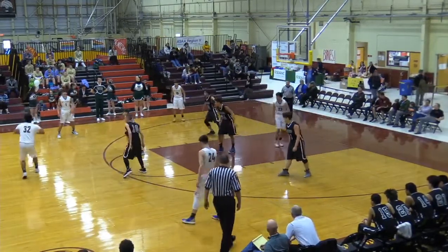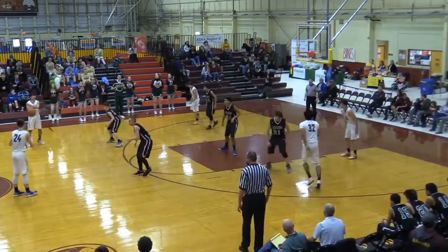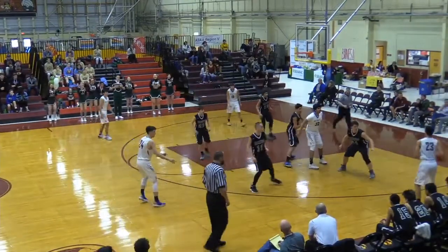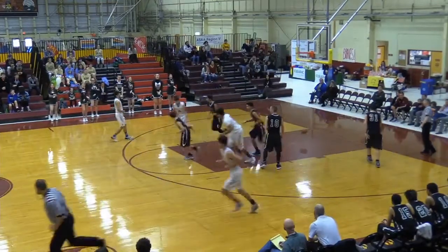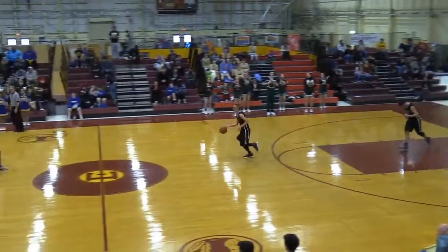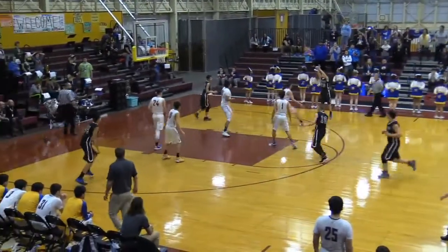Haines don't know what to do. It's like, who do we cover? Everybody's draining everything. They're playing a zone, but the Chiefs just killing them from deep. Rolando now right side. Over to Elijah Casperson. Hudson takes the feed inside, turns, spins, and he's up and in for 2 more. And that's what happens when you're draining everything from deep. You're able to feed it into your post guy and get him easy shots.